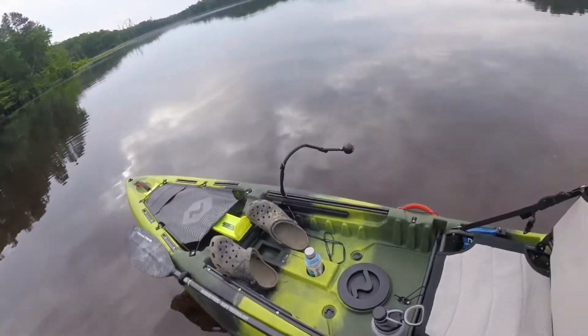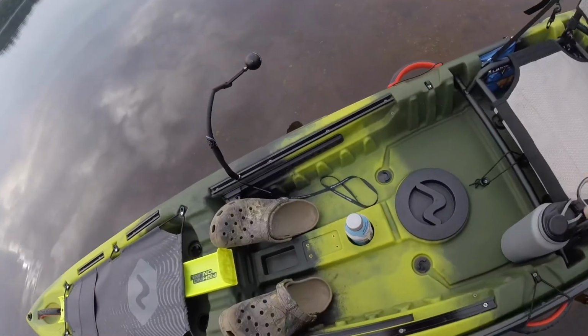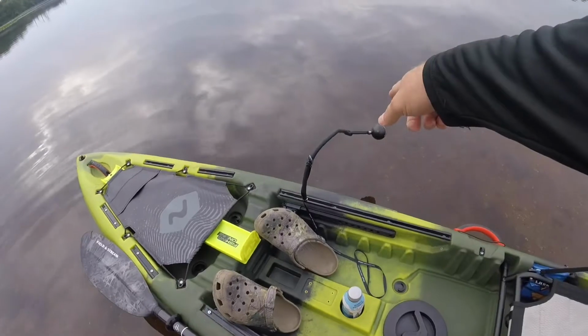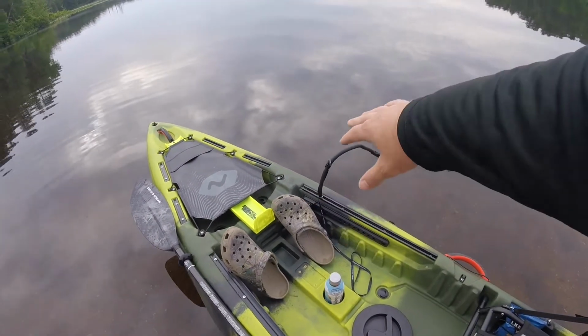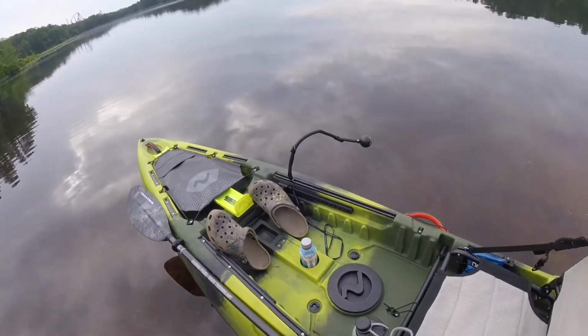Got the Deeper on there, with a little arm for it, so that's hooked up there. Only bad thing, it's a pain in the butt to keep the Deeper in the water when you're paddling or moving around. It goes like this, so it comes out of the water a lot.